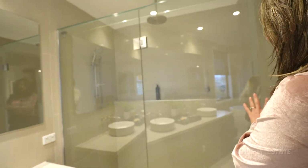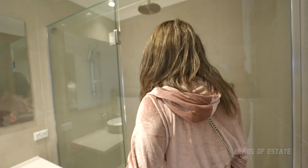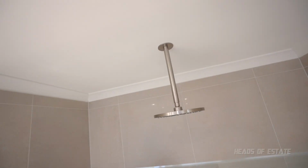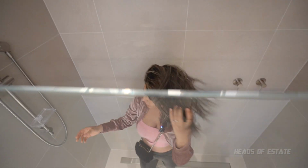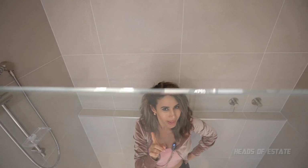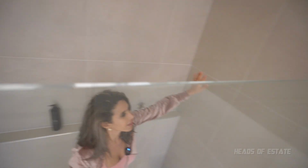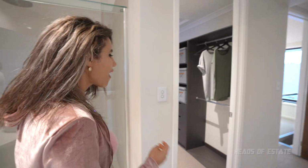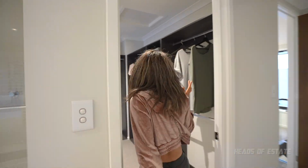Oh yes, this is what I'm talking about now. Yes, yes, darling, yes, yes. Waterfall shower. Plus, you've also got your regular shower head as well. This is my kind of shower. What would top it? What would top it is if there was another shower head here, because I would be hitting all directions. Oh, look at that. They have answered. Oh yeah.